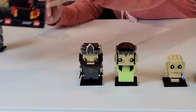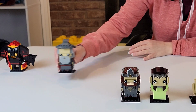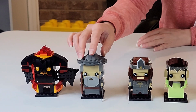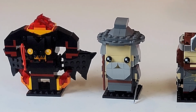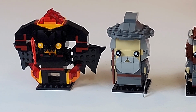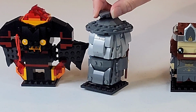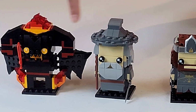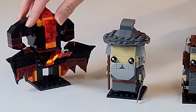Here we have Balrog and Gandalf. And there's Gandalf right here, Gandalf the Grey. He has a sword with him. There's Balrog. Balrog is just so sinister, so creepy with all the black and the red, the fiery look about him. And Gandalf, he's got his gray wizarding robe all the way around, and he also has a wizard's staff. And I'm going to flip Balrog around because he has the wings, and you can also see he's got a big tail there in the back. Look at that. So very cool.